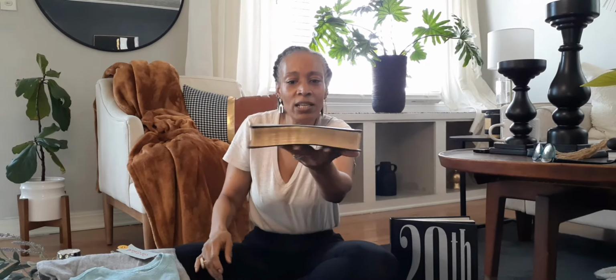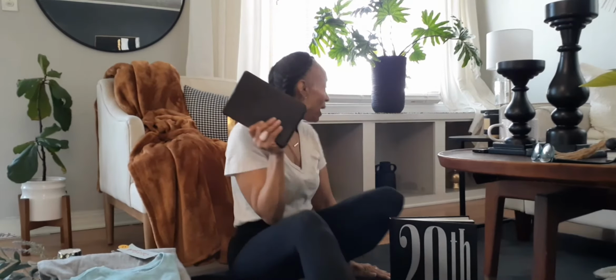If you guys can see that, do you see the paper around the sides? It is actually gold. So this is the King James Version, and I absolutely love that. This one was $1.